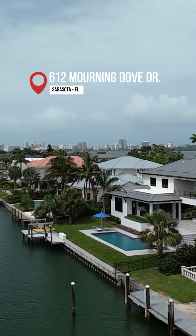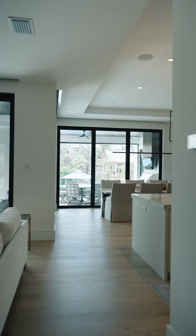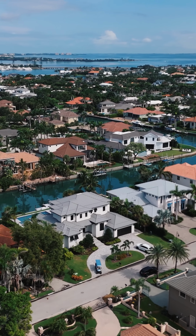This is one of my favorite new Bird Key listings that we have. I love the openness of the design. It's absolutely gorgeous. I agree, the warm colors, this island is just perfect.